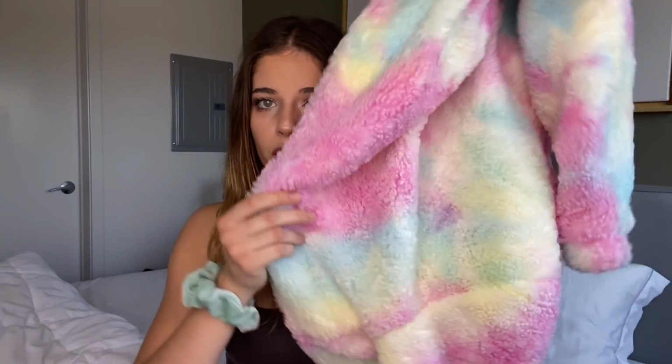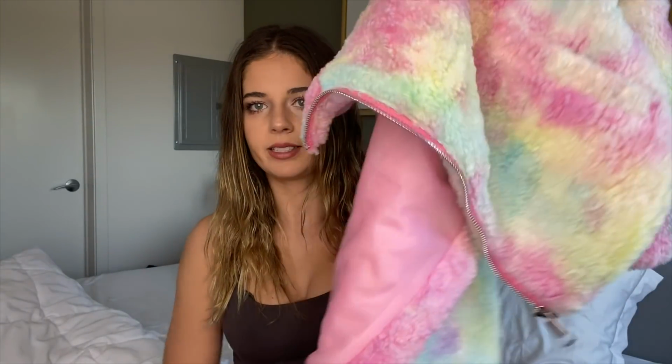You guys already know that I get cold, so I had to get a jacket to match with this outfit. So what's better than a cotton candy looking jacket? The colors of it is just so beautiful. I love the tie-dye and I love the pastels on it.